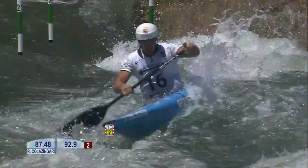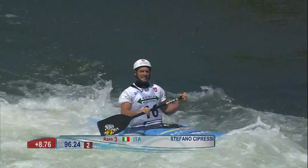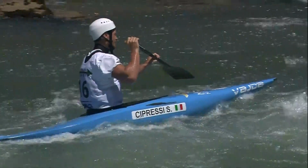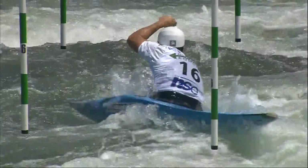Yeah. So coming through to the finish, and it's going to be 96.24. It is good enough for third place at this stage in the competition, but it's quite a bit off a place I would expect regarding the podium. Roberto Colasingari still leading for Italy, ahead of Andrzej Bercic of Slovenia. Stefano Cipressi is there in third place, and we're at the halfway point in this men's C1 final.